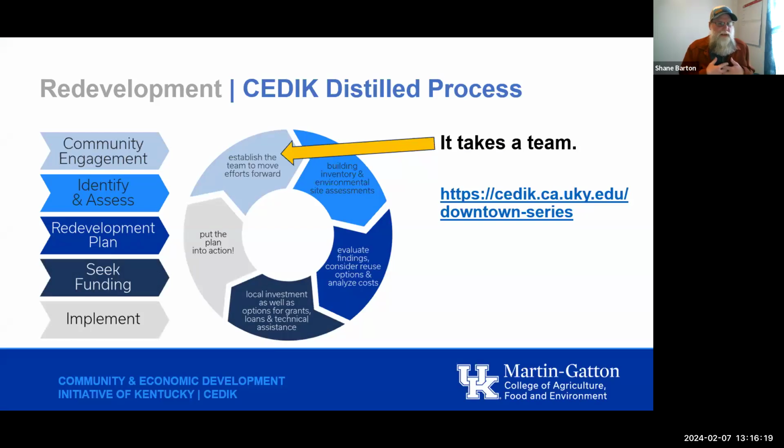For us at CEDIK, when we think about the redevelopment process, it really starts with the team. And I apologize if you hear a dog bark in the background here. But as we look at this circle, we're starting with the establishment of the team to move this effort forward and do some of that engagement. In particular with brownfield redevelopment, we're looking at, can we work collectively together to create a community vision? Can we work together to do that building inventory, some of those early assessments at the community level? So I always like to say it starts with the team.